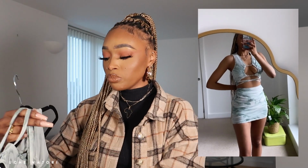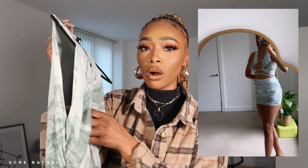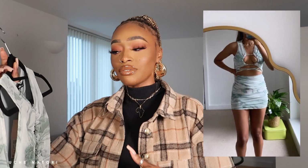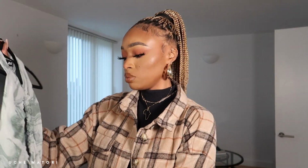Again, it's giving me more holiday vibes than UK vibes. But I just really like this marble print. I think it's so pretty. As I said, this is quite long, but I just ended up wrapping it around my body. Detailing in the front is quite different, having the exposed stomach and the exposed chest as well. This I got in a 6. Like ruching up the side.